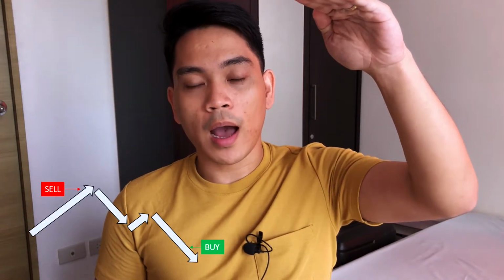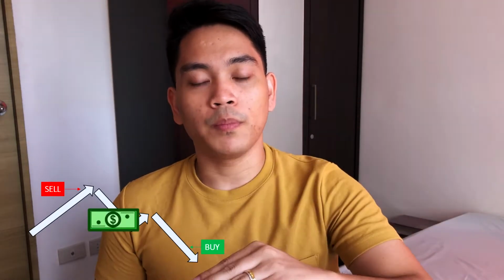So number 3, high short percentage. To those who don't know, I'll be explaining shorting briefly. What we know is a typical buy and sell. We buy low, we sell higher, we get a profit. That's what we call a long. And the opposite of it, which is short, we sell a stock higher and profit when we buy it lower.